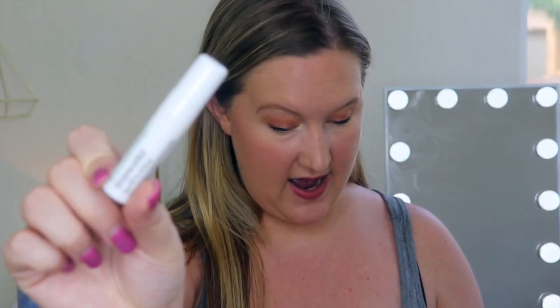But this is just a spray that you put on your pillows, your sheets. It has a very nice calming scent. It's been proven to make people fall asleep faster and have a more calm sleep, so I'm really excited to use this. I'll probably go through this super fast. But the full size is $29.